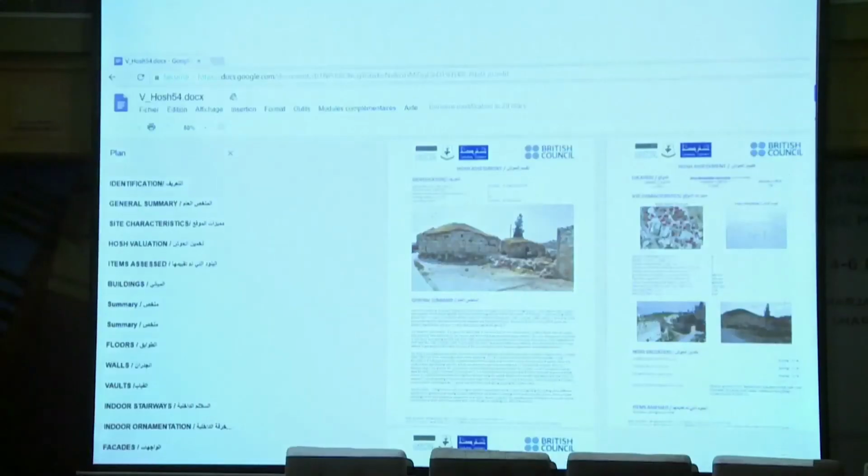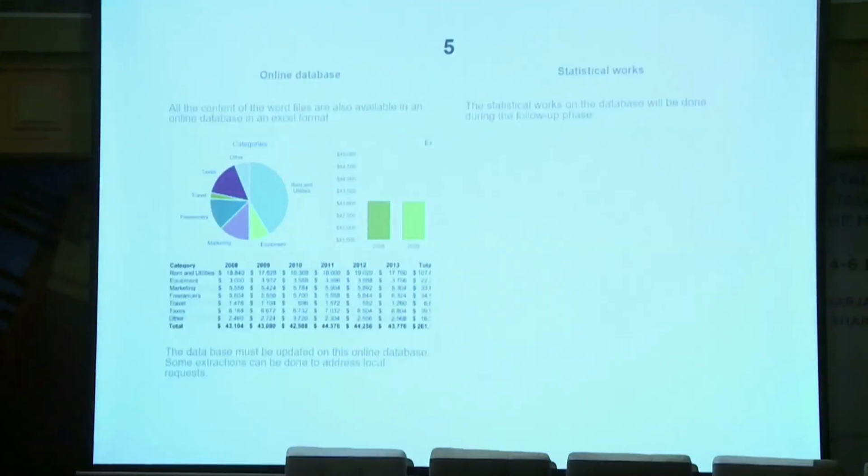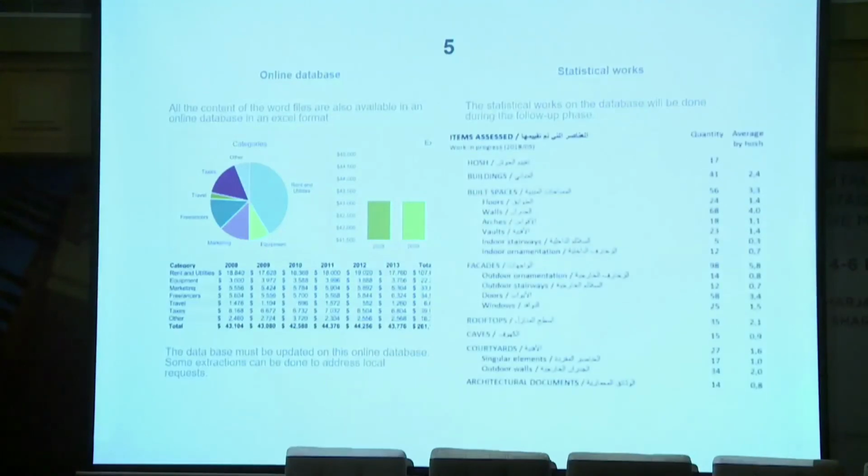And it goes on with the data characteristics. So you have the online database. All the data is put in a huge Excel table, and it's all linkable to the GIS, so you can have color-coded parcels showing according to the data that you filled in. And you can actually exploit the data for statistics.